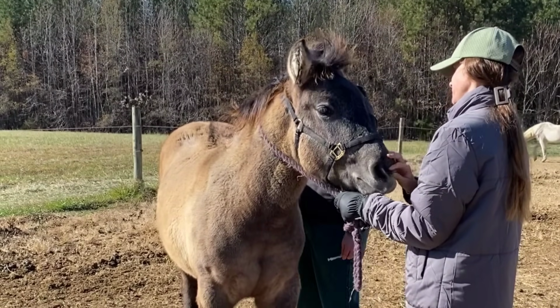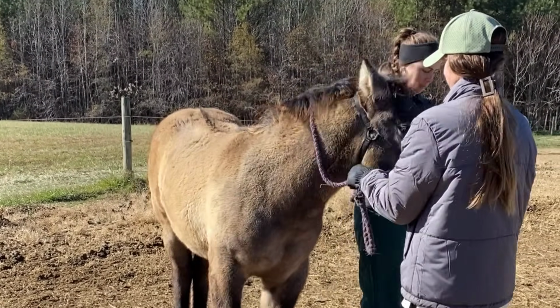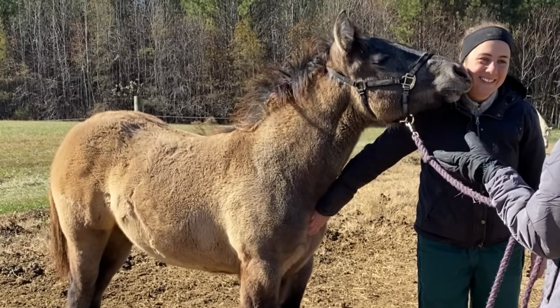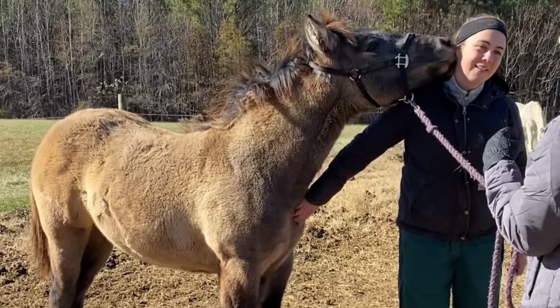Okay, buddy. You will need a booster in about... Yeah. She's pretty new to the pressure on the halter. Like I put it on.